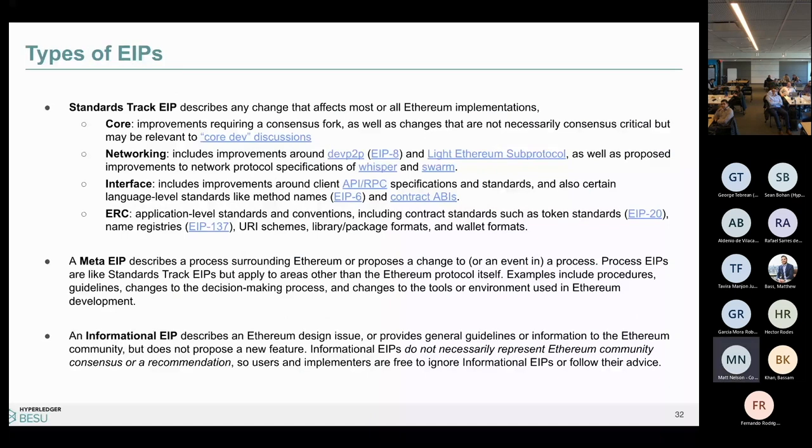I'm not going to go through this. There are five types of EIPs. This is the one you need to be worried about. Core EIPs change the way that Besu works fundamentally. It means that we need to change something via a hard fork. And if mainnet requires a hard fork, your network will require changes. I'm just going to say that right now. Again, this presumes that you update your Besu nodes at some regular cadence.